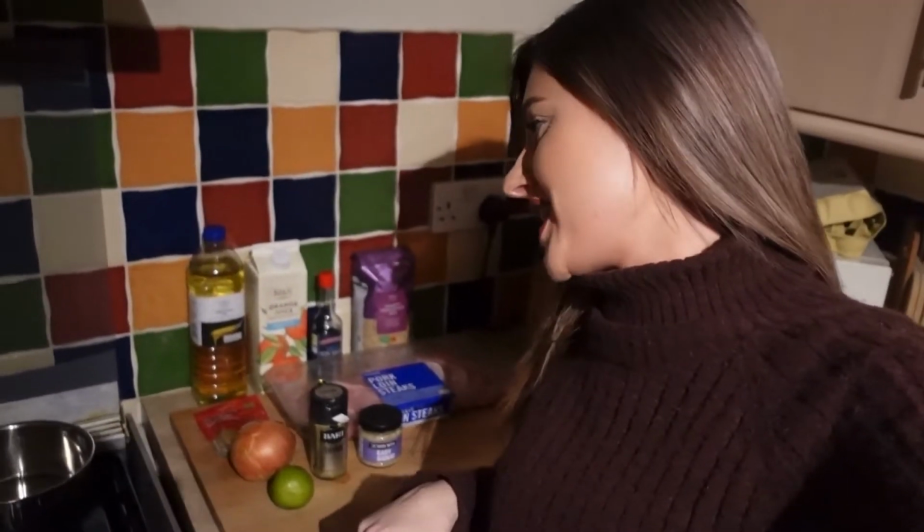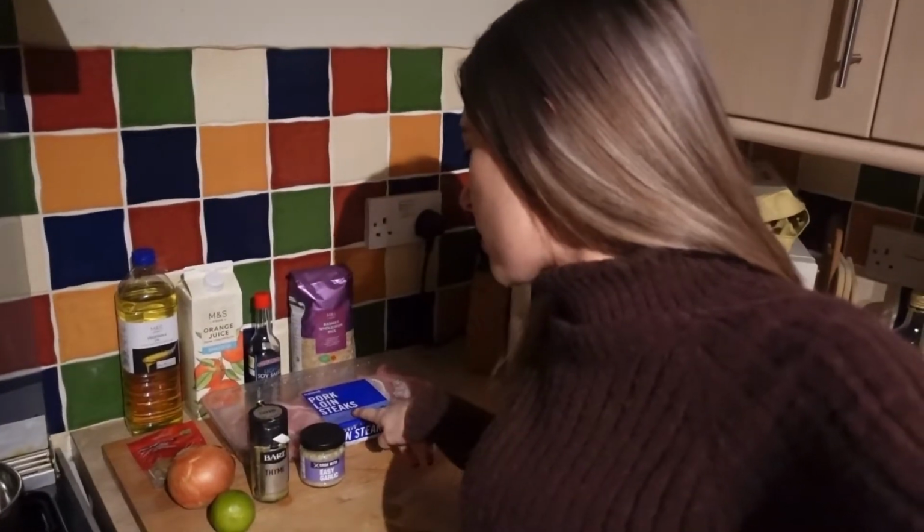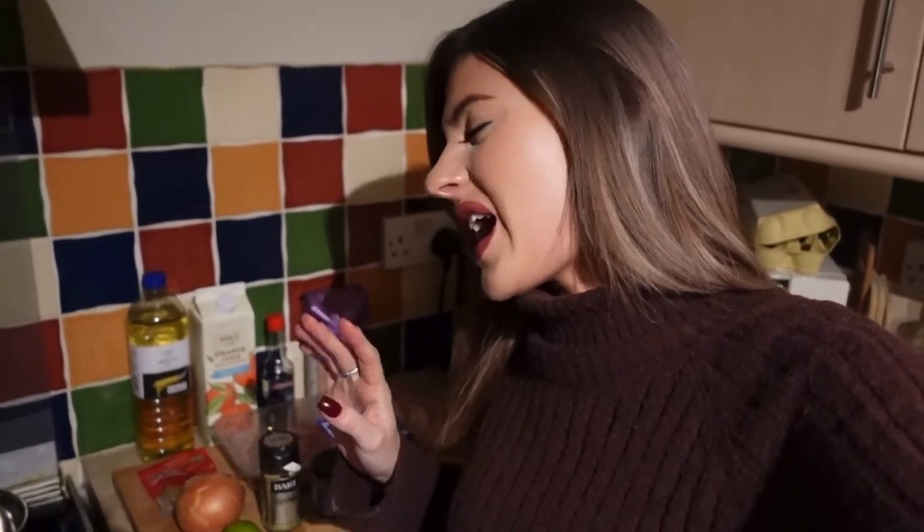Okay, so it's time to cook some dinner. I'm really excited for this one. I think it's going to be so nice. This is some jerk pork. I did get pork loin steaks and not pork medallions, just because the shop didn't have medallions, but I think the pork loin is from the same place in the pig, I think. So anyway, it'll be fine.